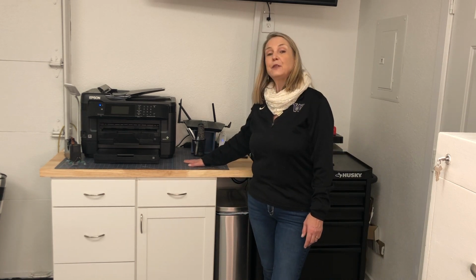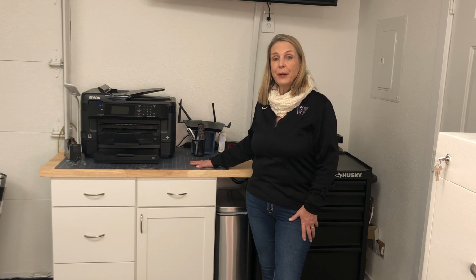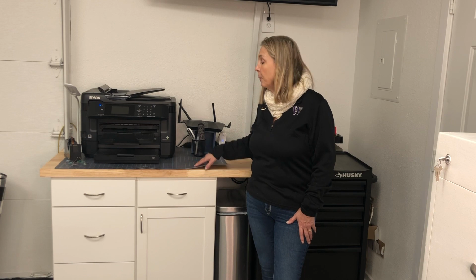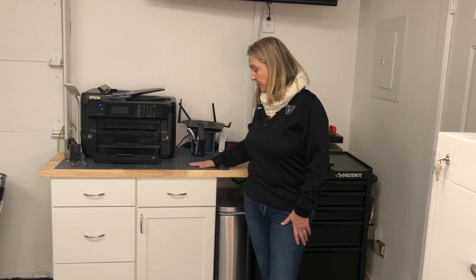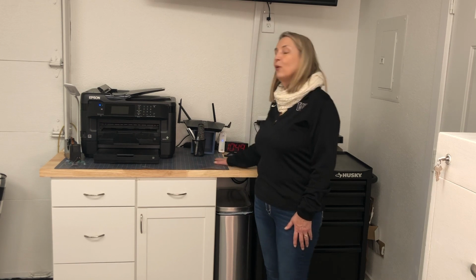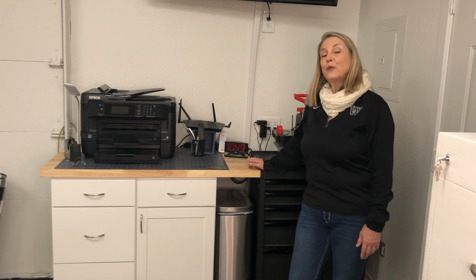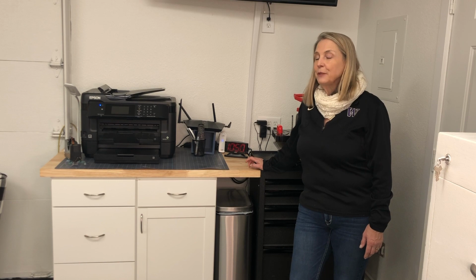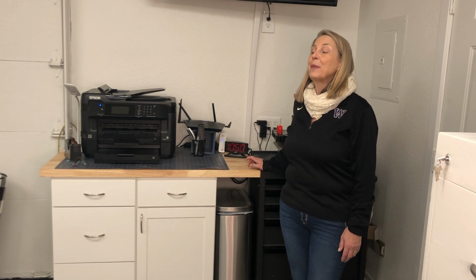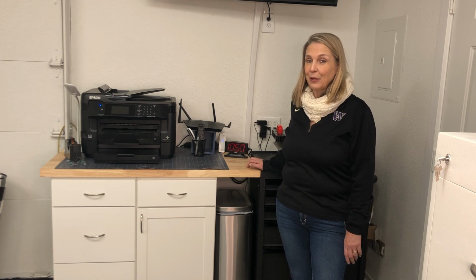The other thing I did do, and you'll see this theme throughout my craft room, is I did lay a Cricut mat down, and it's one of their mats that I can do cutting on, and it also helps protect my countertop. On my countertop, you're gonna see this theme throughout my craft room, and even on my large island that I have in the middle of the room.